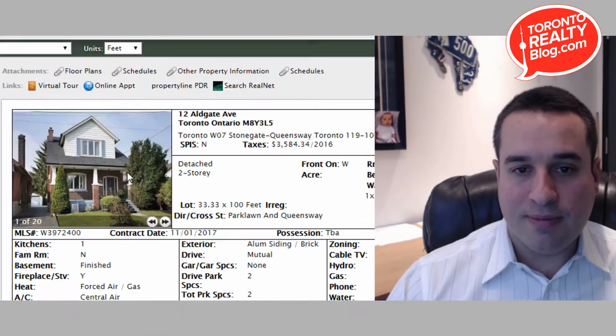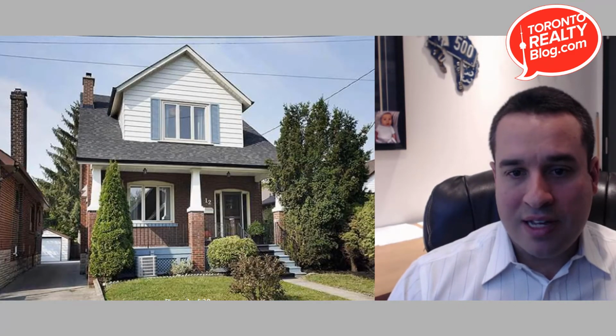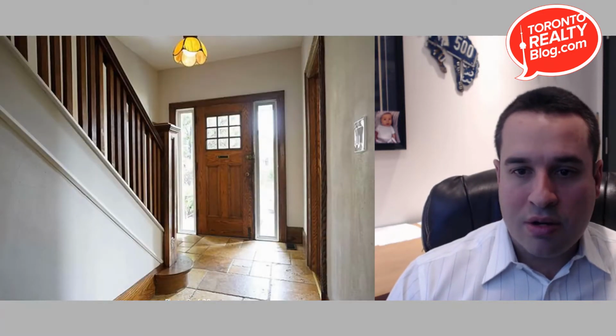Now the house itself, oh, here we go. I like this new system. Okay, the house itself, as you can see, probably a 1950s vintage, original character intact with the woodwork and the brick fireplace. Some people like it, some don't. But I literally just sold a house, 88 Runnymede, that looks exactly like this. So traditional formal living and dining, kitchen off to the side.